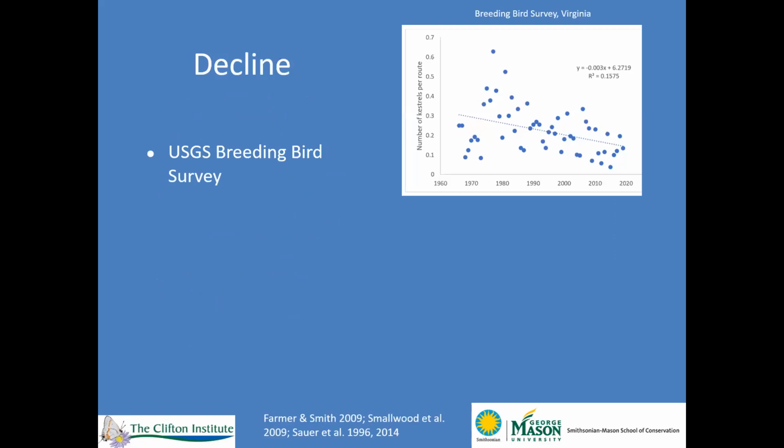So like I said, kestrels are declining in our area. You can look at this from a number of data sets. One is the North American Breeding Bird Survey. On this graph, the y-axis is the number of kestrels observed per route, and the x-axis is year. This is a citizen science roadside survey, and you can see a pretty clear gradual decline from 1960 to the present.